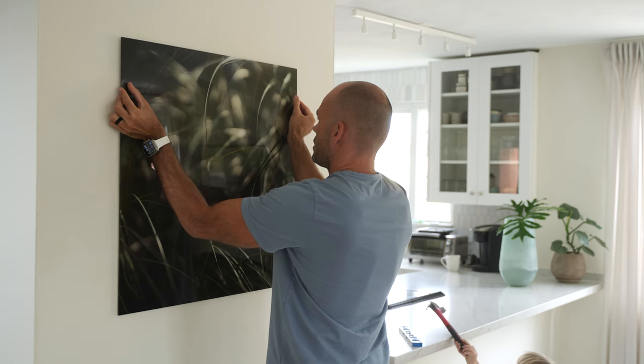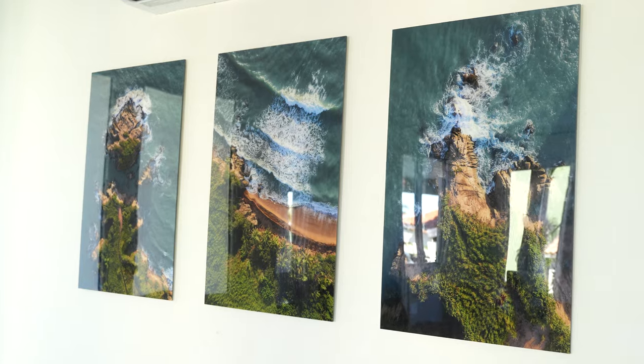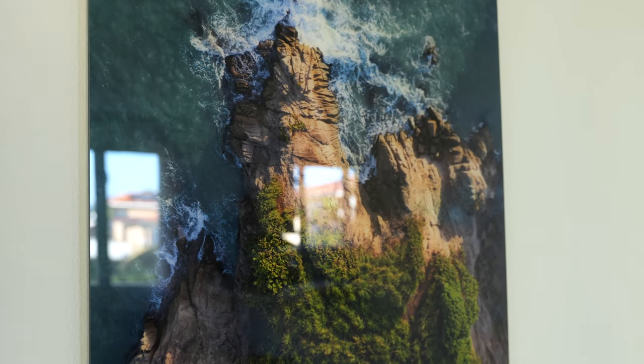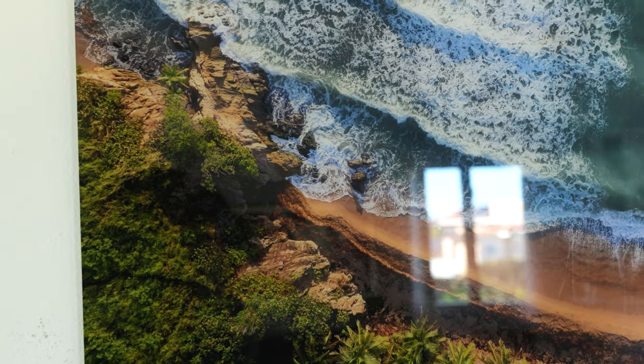So why don't we get glossy downstairs and then we'll do matte upstairs so that everything matches? Well, I have to say, in this case, she was right because these are the glossiest glossy finish I have ever seen in my life. And I think I would prefer this finish if I were mounting these prints in a dark room.